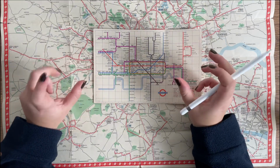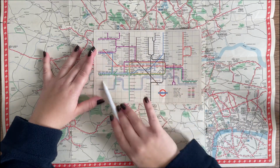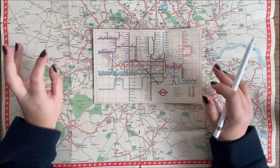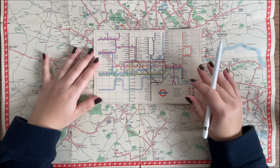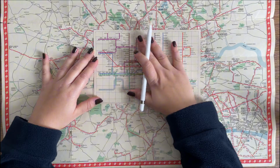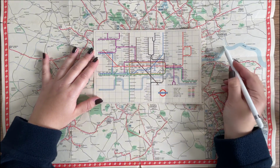So now you know a little bit of history. And going back to this tube map, there's loads of history about the London Underground, but I can't say everything in this video, otherwise it will be hours long. It's really interesting for me, and you can look it up on Google or Wikipedia, on websites or books.